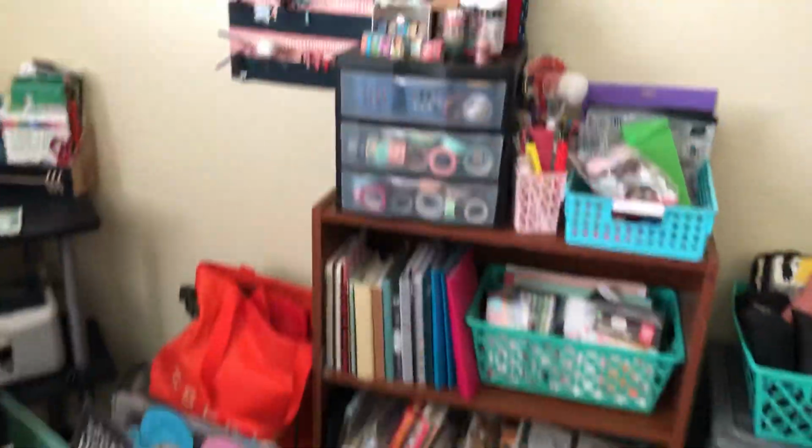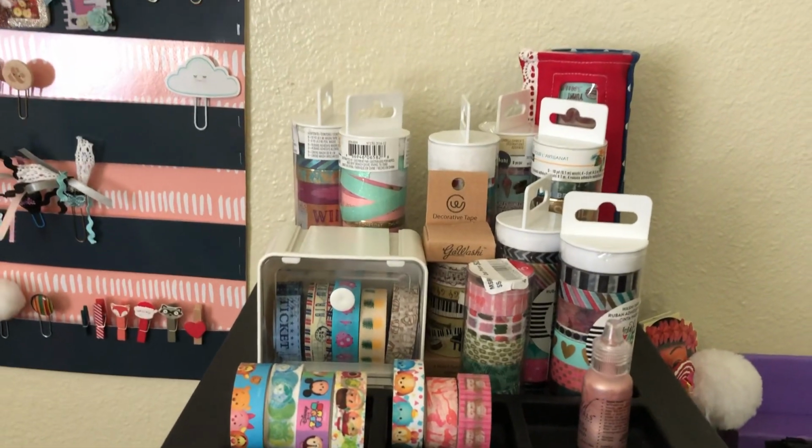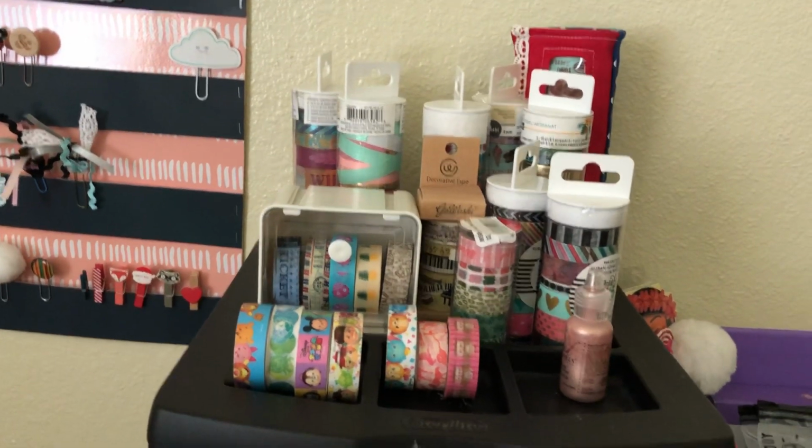And then next I have this shelf right here. So I have my washi. Wow, I'm like long-winded. Okay, well, I breathe.